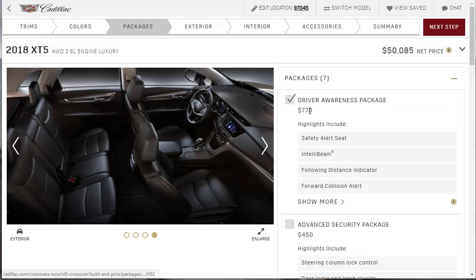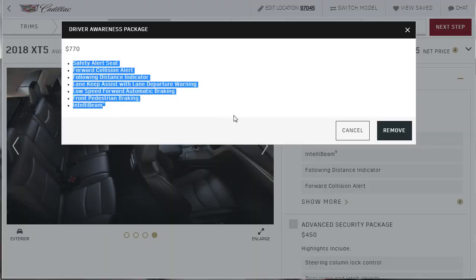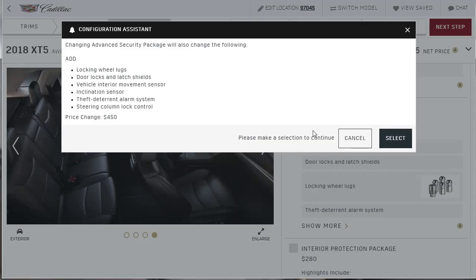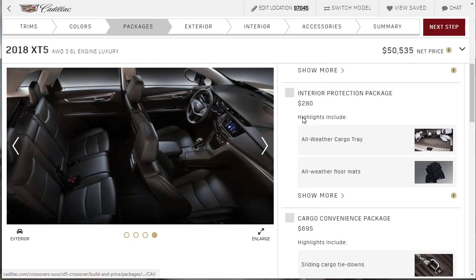All right, so driver awareness package. We had already ticked that box, and I told you I was going to leave it there, but it's only $770. And what all does it include? It includes all the stuff that I would want anyway, and you should probably want too. So we're going to leave it just the way it is. Advanced security package gives us the wheel locks and the theft deterrent system and all that good stuff. I want that. Yeah, $450. I want it, and you want it.